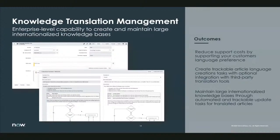Lastly, in New York, we introduced knowledge translation management. We know more and more of our customers have a global presence, so the need for knowledge translation management has never been greater. Today, knowledge administrators and admins typically have a high overhead of tracking translation, as well as updating what is missing in mass exports to third-party translation vendors, which can be a pretty lengthy process. With knowledge translation management, we're hoping to improve the entire process and automate this as much as possible.